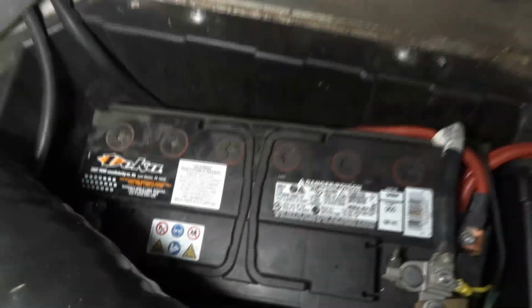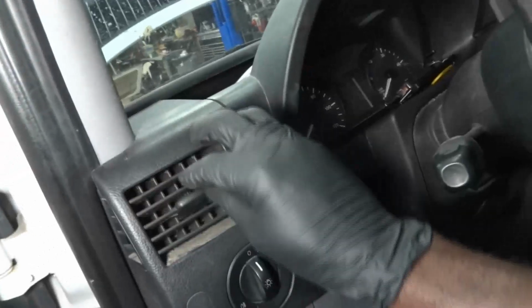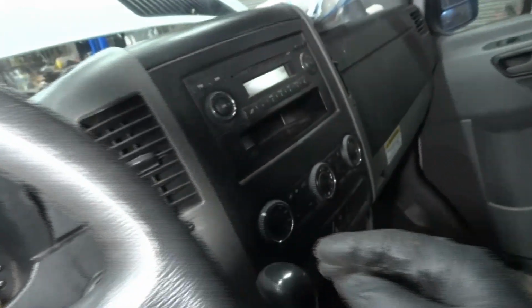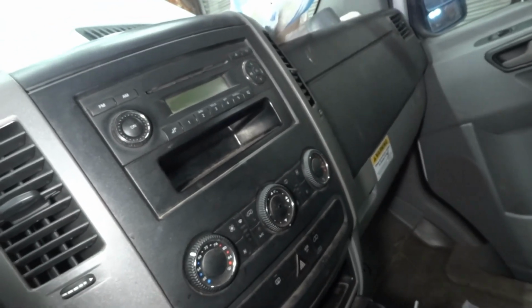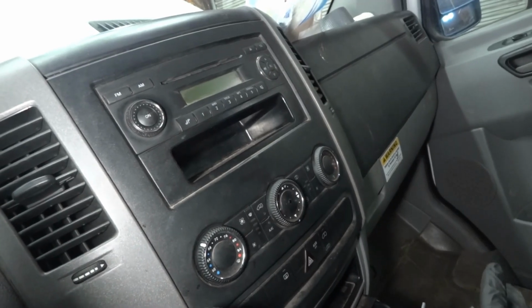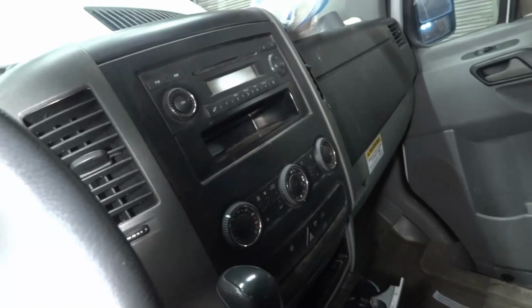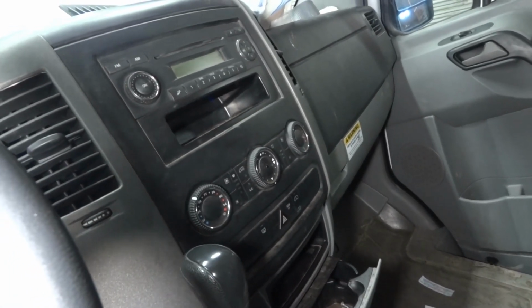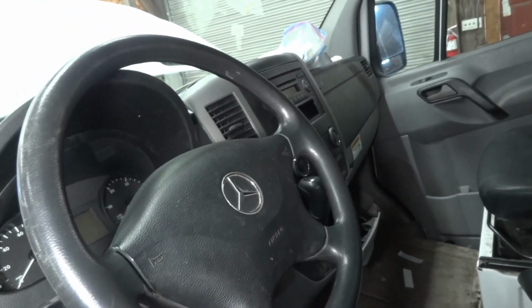I hope you can hear the blower motor. So the key's out, but the blower motor is on. There's air coming out of these vents. I hope it's loud enough to the point where the camera is picking it up. Okay. So the blower motor is running constantly, which is killing the battery. Okay, so driver's complaint confirmed.